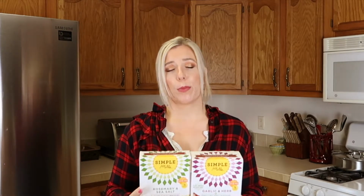But I love these because they're just such a quick and easy option, and sprouted tends to be a bit better on my digestion, so I don't have to worry about that. Simple Mills has a ton of flavors. I really love their brand.